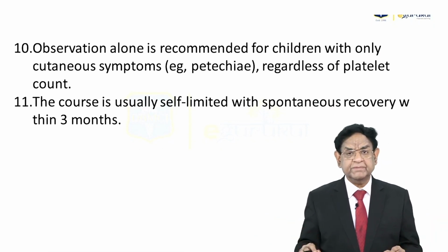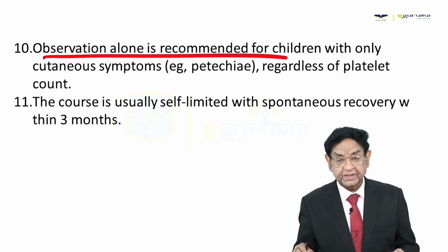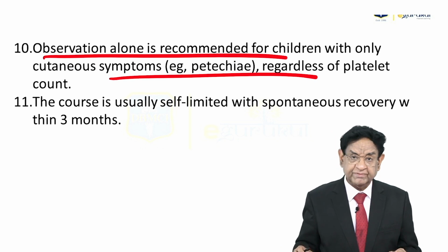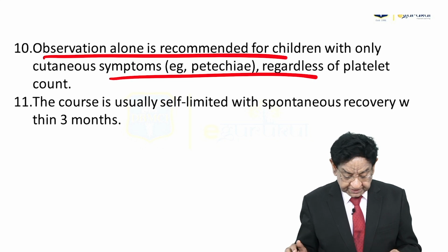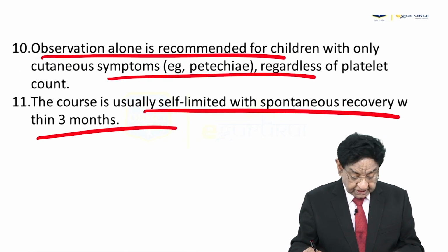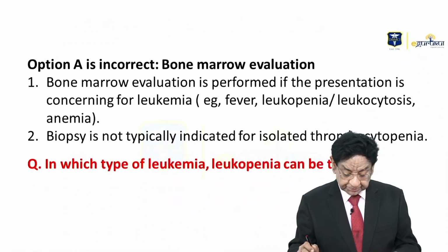So in summary, the patient has only a skin problem, so you just go for observation, nothing else to be done. Okay, it is a self-limiting condition. In a few days it will get resolved, so no need to use steroid or anything else. Within the next 3 months this will be totally resolved.